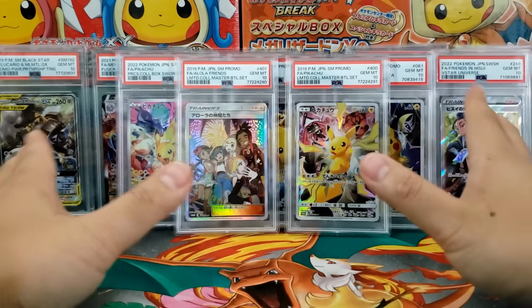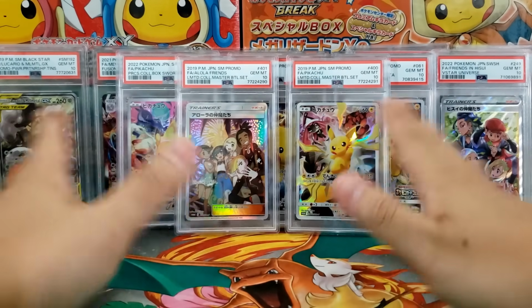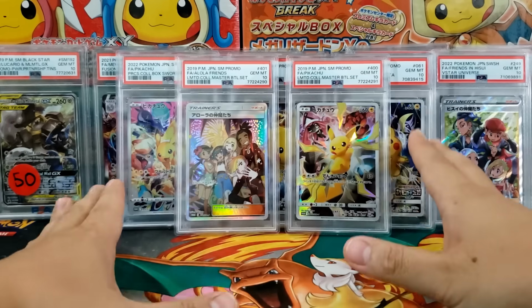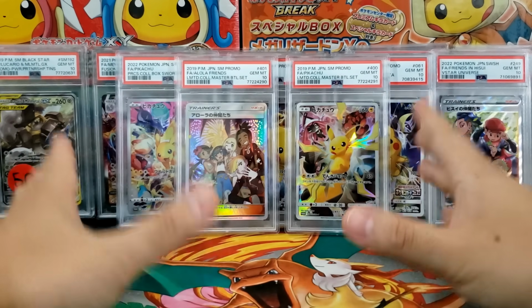Over the past 2 years during the pandemic, I would spend $100 here, $200 there, pick up a couple of booster boxes of every new set and crack them open for you guys and do a review on every new product, but I have very rarely picked up as many cards as this, and I'm really happy with all these purchases. Let me know what your thoughts are.